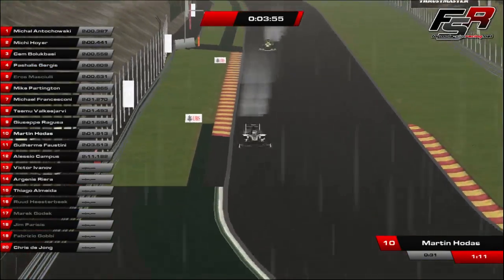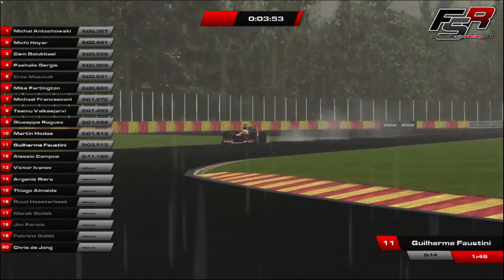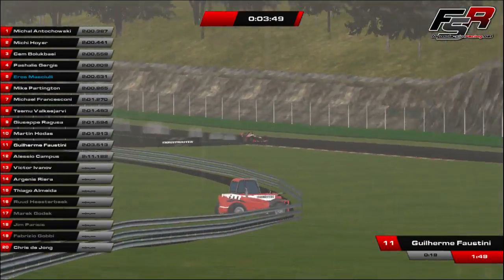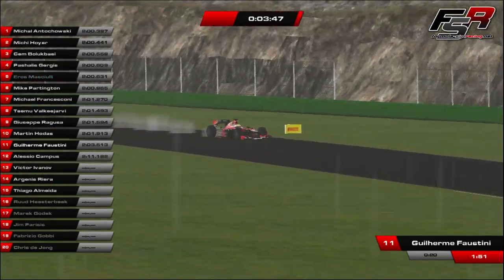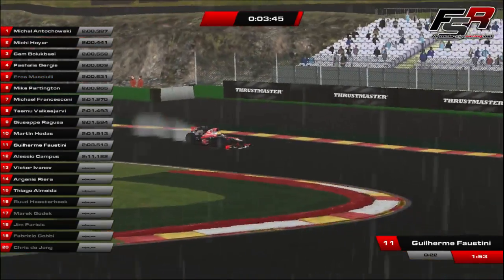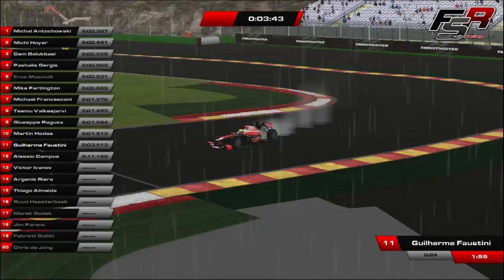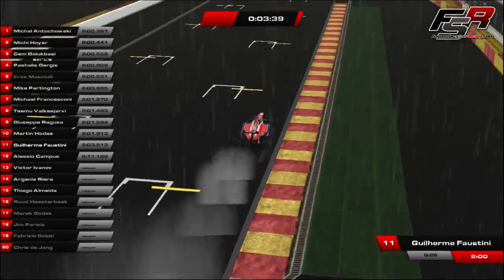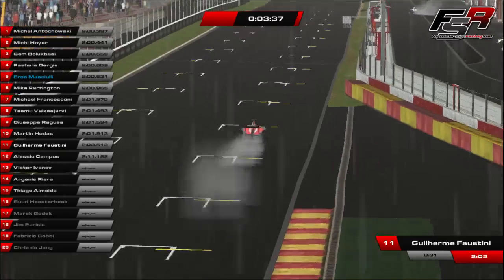Seems now, especially one thing about Spa, is it's an incredibly long time to do an outlap, especially in the dry, let alone in the wet. So it's about 2 minutes to do an outlap, in which time you have to get your tyres warm and your brakes so you can set the fastest lap you possibly can.